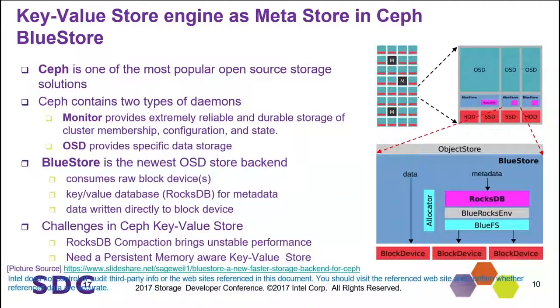One of the challenges of using this key value store, however, is that whenever RocksDB goes to do its compaction, and it does periodically, you really get a level of instability, which really drains from the overall performance of the OSD. And what you basically have is data trying to read and write to disk along with this file system that is also pulling from your metadata.